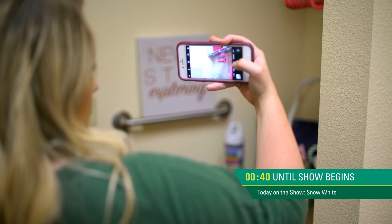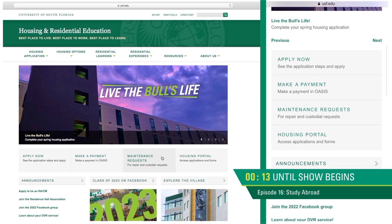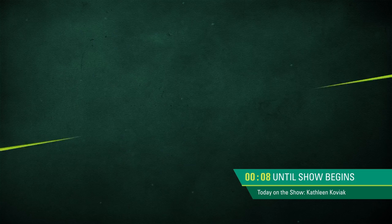It is a good idea to take photos of any pre-existing damage or wear in your living space. A photo will help your RA figure out when the damage took place and decide what further action to take. If something becomes damaged while you are living on campus, please submit a maintenance request. Our maintenance staff is friendly, prompt, and will help you with any issues that may arise. Visit usf.edu/housing and select maintenance requests on the homepage to get started. We want every student to feel safe and comfortable while they live the Bulls life.